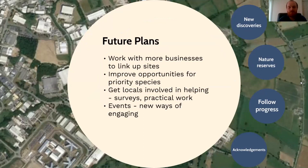So more the merrier, and I think with a growing acknowledgement of issues like climate change and the ecological crisis that we are experiencing, we can get more on board, and it's good for them, it's good for their staff, it encourages more investment into the area and more customers into the area. So it's good for businesses and it's good for nature. We'll continue to improve opportunities for the priority species in particular. Focusing on those, we will install the habitats that not only they like, but a whole range of species like.